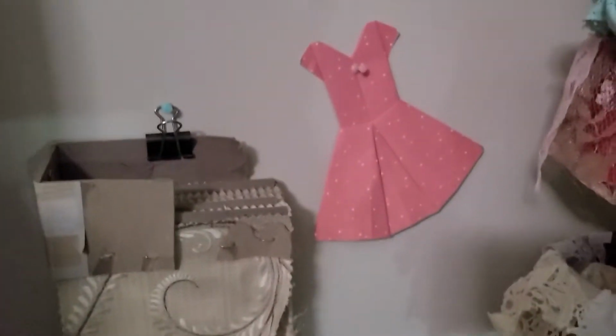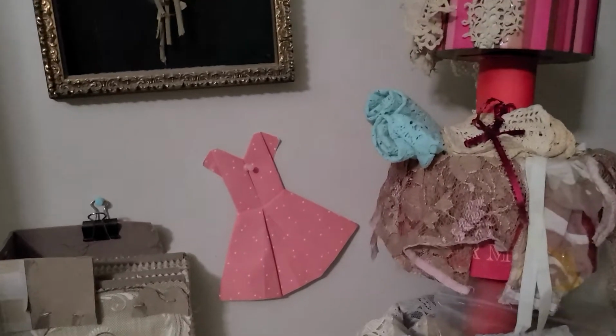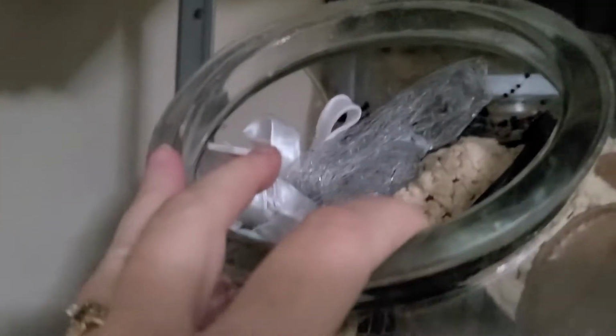And I put these fabric swatches here in my little paper dress to decorate the area. Oh, and I have all kinds of stuff. Odds and ends somebody gave me. Just odds and ends I collect. Oh my goodness.